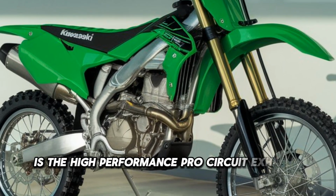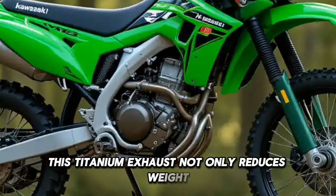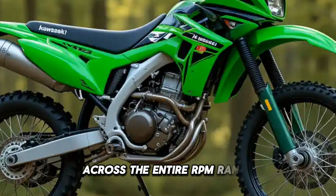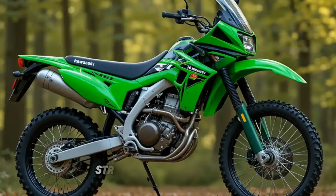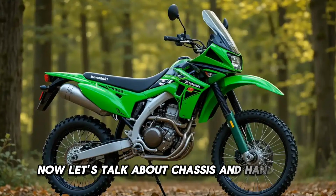Pro Circuit exhaust system. This titanium exhaust not only reduces weight but also enhances power delivery across the entire RPM range. The exhaust note is deeper and more aggressive, giving you that factory race bike sound straight out of the box. Now, let's talk about chassis and handling.